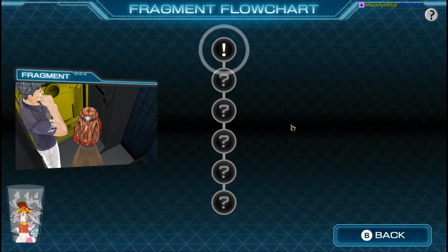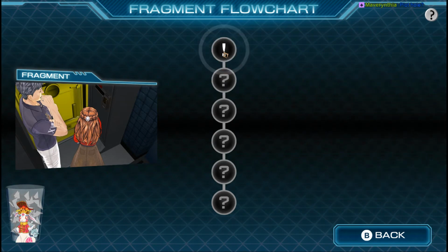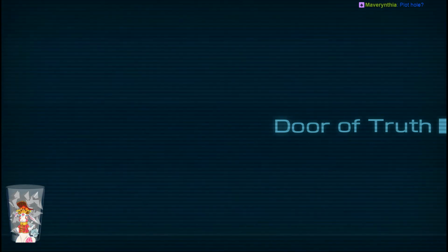We have a nice straight fragment we have to go down here, which means we're not going to be making many choices. The Door of Truth.